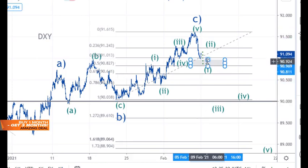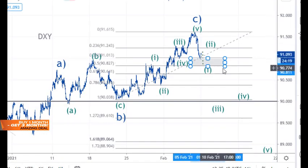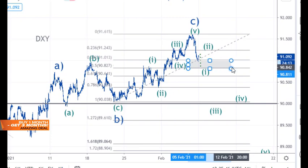Oops. Anyway, that's got to go down a bit. This charting program's a bit new to me.